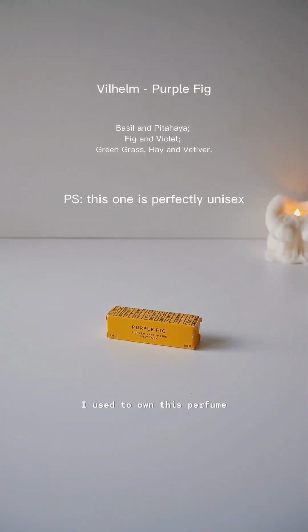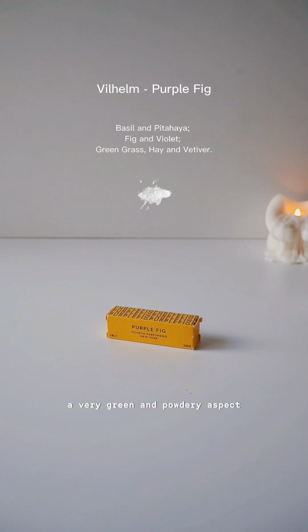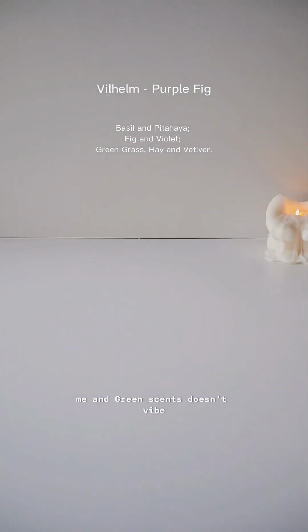I used to own this perfume but I decluttered it because I like this scent on paper, but I don't know when or where I can wear it. It's a very deep woodsy fig with a lot of prominent angelica on top that definitely gives it a very green and powdery aspect. This is a very unique scent, but these days, me and green scents don't vibe.